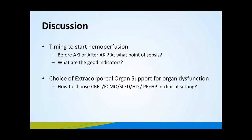In our center, we don't have so many patients with shock. In critically ill patients in ICUs with COVID-19, it's not a common complication, as I observed. Maybe later, when they have bacterial co-infection, this complication would be common.